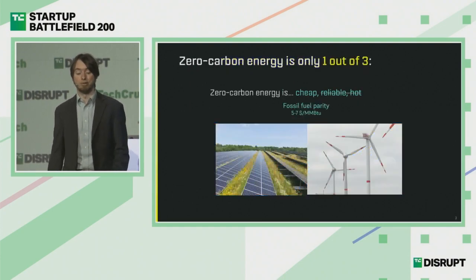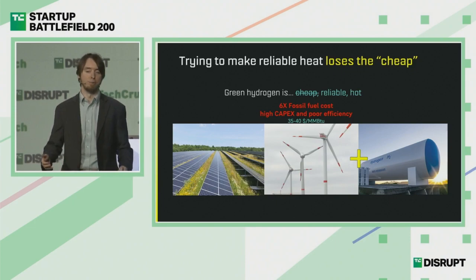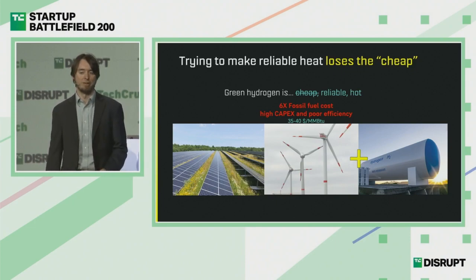So our zero carbon energy sources are just one out of the three. They're cheap. And that's already remarkable, but that doesn't run a 24/7 cement plant or a steel plant. As soon as you try to make it into reliable heat, you lose the cheap part. Say if you want to make hydrogen with it, you'd use 6x the cost, which won't work. So we need a new approach.